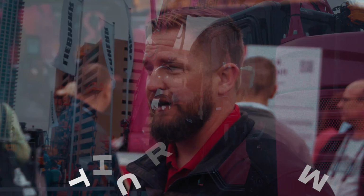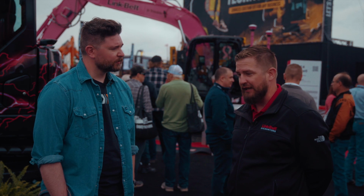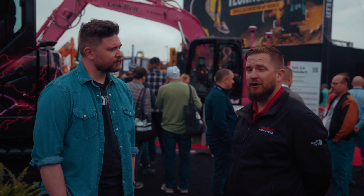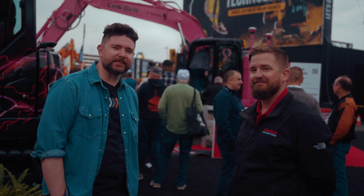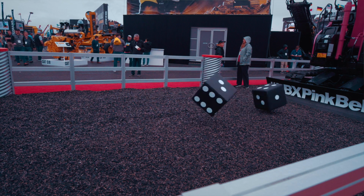So definitely, if anyone can make it out on Thursday at 2 o'clock, we're going to be auctioning off the pink belt machine, and 100% of the proceeds go to breast cancer awareness. Be sure to come by the booth on Thursday here in the festival lot to see Link Belt Excavators. Get a bid in on this awesome pink belt excavator, awesome machine for an amazing cause.